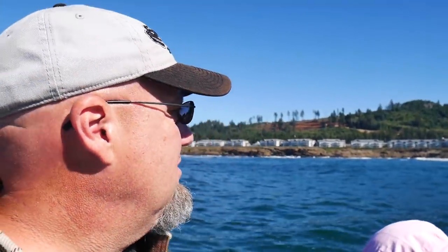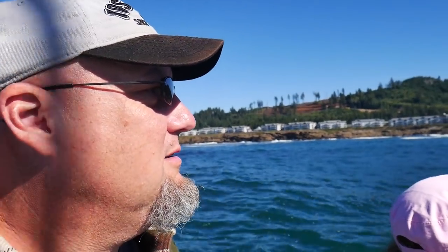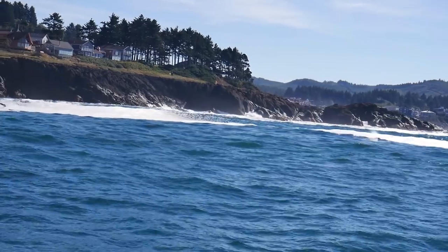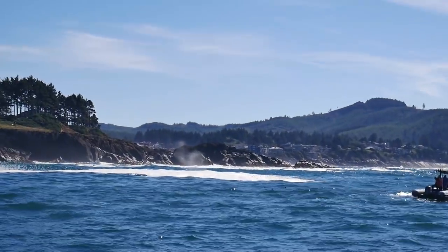Did you get it when it was so close? Yeah. Right on. So we're following along the shore here. It keeps coming up. It's been coming up for a while, just blowing and going back down. I gotta turn this around and see if I can catch the tail. Right there. Spot's on the move there.